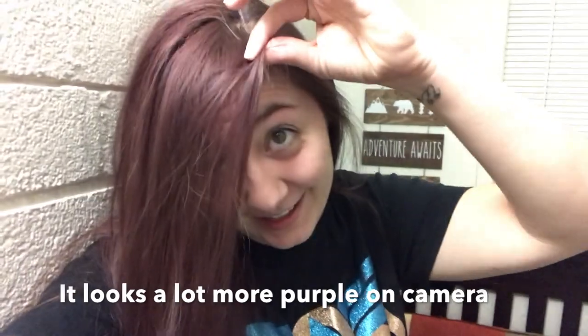I'll show some different angles. But I think either Sally's brand is just way overpriced and didn't do anything, or my hair is just too dark for plum. I would really like to do red again because I really enjoy that one. But this is a different look right here, and I'll show you another look. Here's another look right under the light, so you can see the purple.